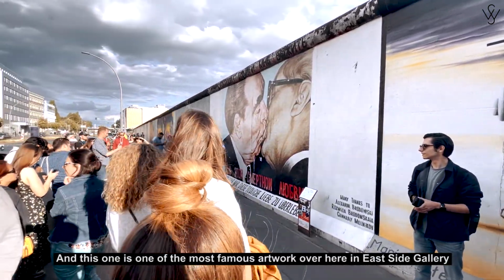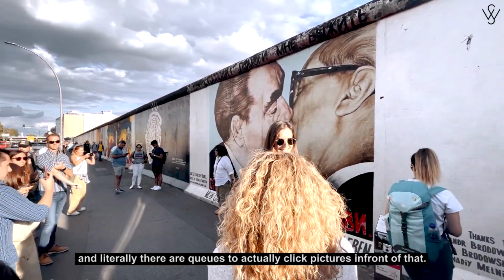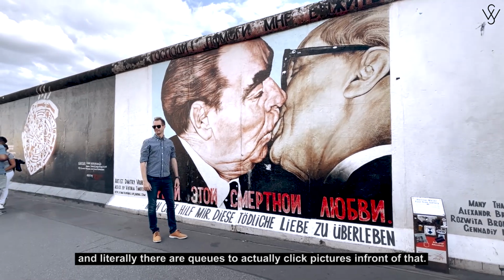And this one is one of the most famous artworks over here in East Side Gallery, and literally there are queues to actually click pictures in front of that.